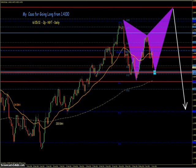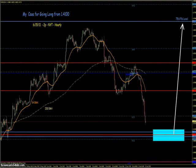So that's the analysis that we're running with right now. Obviously, we're most concerned at the moment with this hourly chart and bouncing off this level around this time frame. So I'm hoping that this has helped someone at least identify how it is that I go through an analysis of where things might be going. But more importantly, I'm hoping that it bounces off and people make some money.